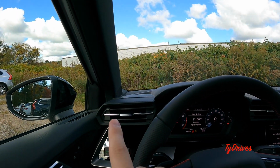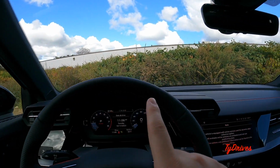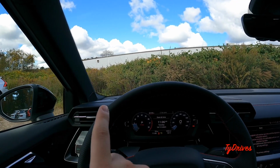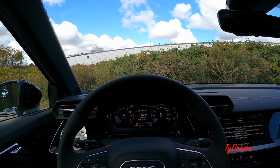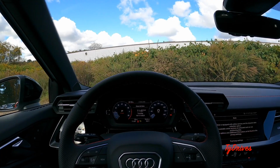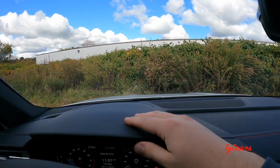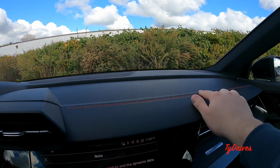Pretty neatly styled air vents in this car too. I kind of like that. There's one sticking out on the other side of the display, and one on the other side of each other. It kind of looks like there's wings coming off from an airplane. Nice upper dash, soft to the touch with some more of that pretty neat stitching.